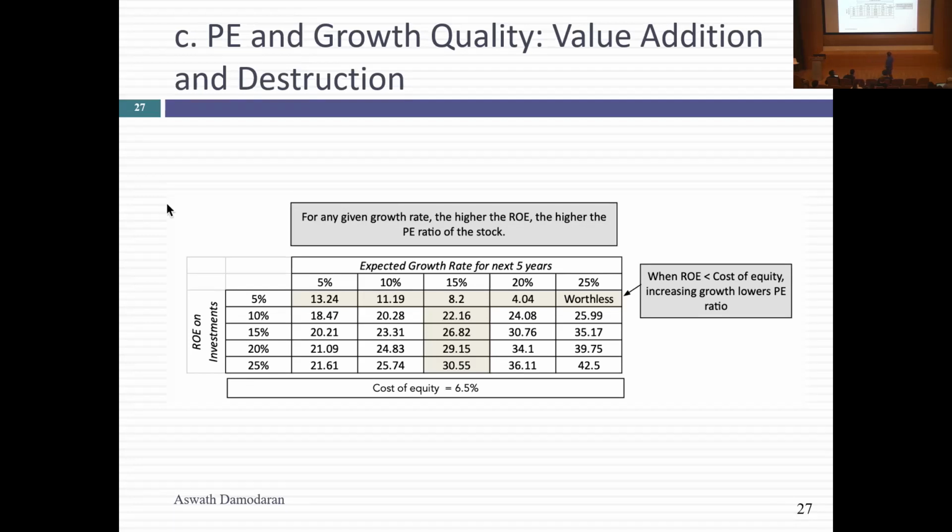So when you look at growth, you probably also want to bring in the return on equity, because if you have a company with a return on equity that's less than its cost of equity, you know what's going to happen? As I grow, the company's PE ratio actually gets lower. It's one of those strange anomalies. Yeah, growth is good, but not when you're earning less than the cost of equity.